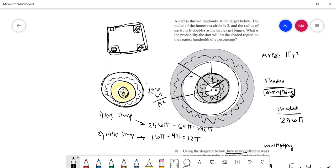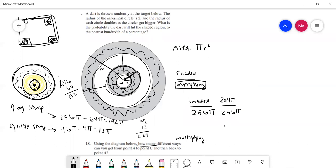And before we go on, that makes sense. There should be a greater area on the outside, smaller area on the inside. So I like where this is going. We have to add up our two strips, our big strip and our little strip, to get our total. So we have 192 plus 12 gives us 204. So we have 204 pi over 256 pi. I'm looking at the time, and hopefully we will be able to quickly finish this. I'm going to get rid of our pi's and plug it into my calculator. I got 79.6875, or like 80%. Someone got very, very close to that number, but not quite.